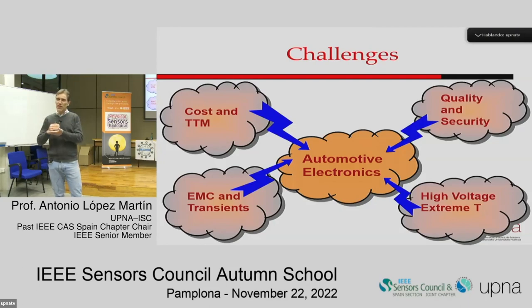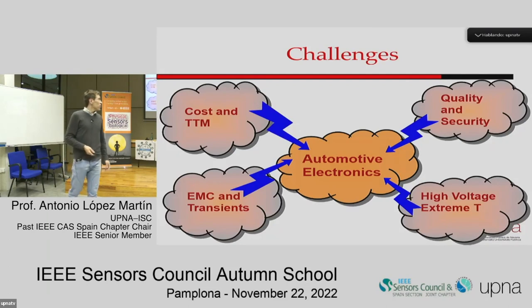The standards you have to meet in terms of electromagnetic compatibility are very high. So that complicates the design, not only the design of the electronics, but also the design of the mechanical system, of the embodiment, shielding, and so on. So in summary, this is a market that is very attractive, but this is very difficult at the same time.